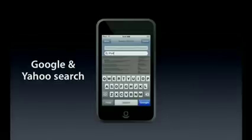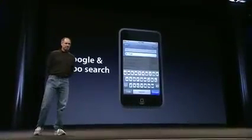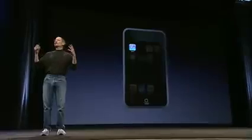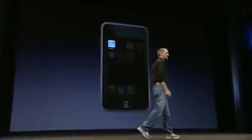So you can find anything on the go over that Wi-Fi network that you just logged into with your Safari web browser. So we're very, very excited about this. Safari built into iPod Touch so we can actually use that Wi-Fi network. First time ever on a music player to have a browser like this built in.